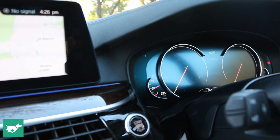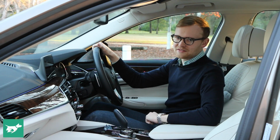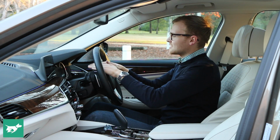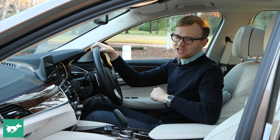And in front of you, you've got perhaps one of the most underutilized digital driver's displays I've seen. It does look really nice and it's really crisp, but you can't do anything like put a map in the center, which is a bit of a shame.